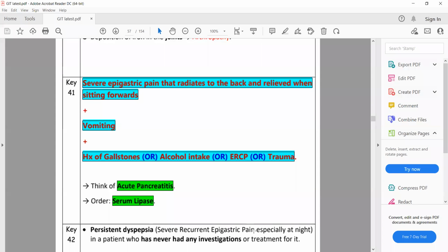Persistent dyspepsia, epigastric pain, especially at night, in a patient who has never had any investigation or treatment for it. What will you do in this scenario? What will be the next best step in this case? A patient with persistent dyspepsia.